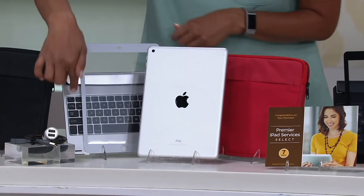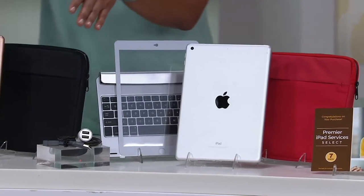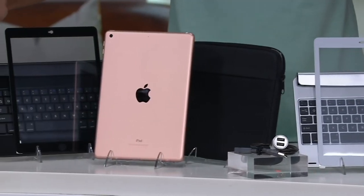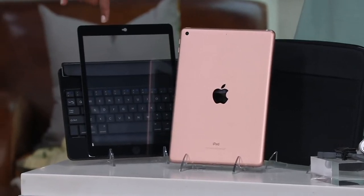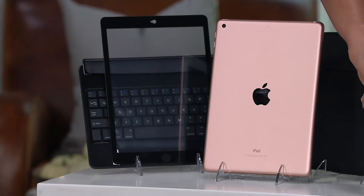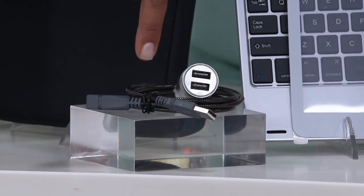This is the cover, and then of course a Bluetooth keyboard. And then that of course is a protective shield. That's what we're looking at. And then the gold, that's the one that I was holding on to, with the black case, the black Bluetooth keyboard, and then you also have that little protective cover. In addition to that, everyone will also get the car charger with two USB ports, which we totally love, and a 3-foot long cable. It's E232070.